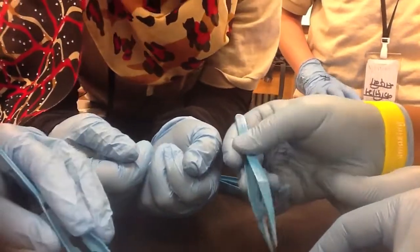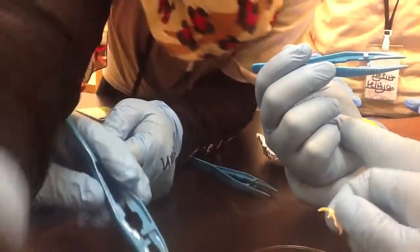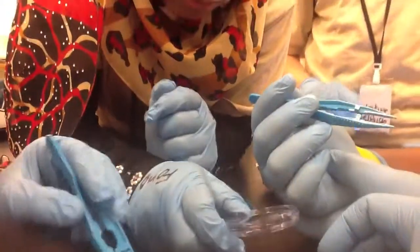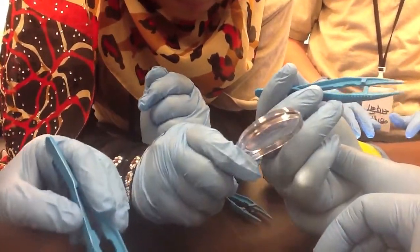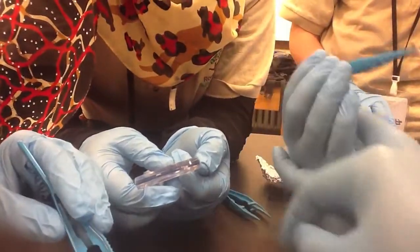Now, here's what I would do. Here's something to look at. You guys have the iPads, right? So, Qasim, why don't you look for a mouse skull on the internet, and then see if you can find a sparrow skull on the internet and see which one looks similar. Oh yeah, that'd be a good idea, right? But first, keep getting all the bones. There's lots of bones to get. Okay? One separate.